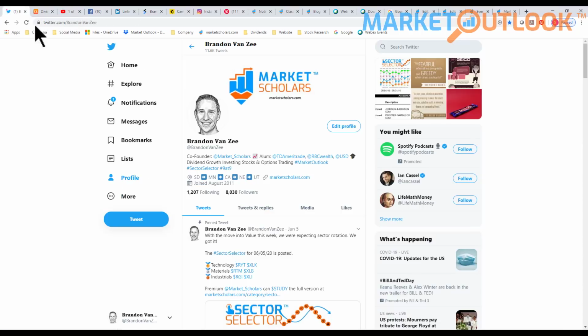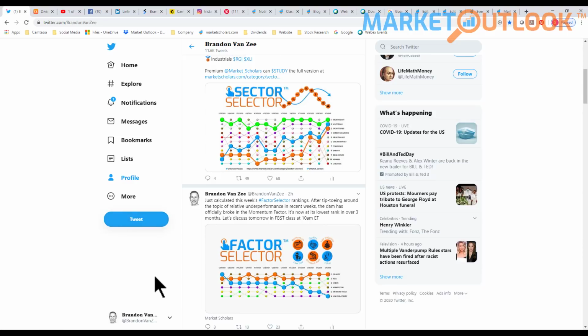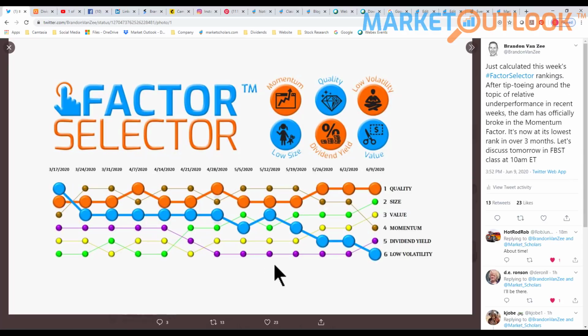Also, while we're over here, I wanted to point out, I just got done making the factor selector calculations for my class tomorrow morning for those of you that are premium members, where we do some swing trading. And you'll see here that we did have a dip in momentum, a pretty strong dip. Remember, there's only 6 major factors that I'm tracking on this particular graphic. Momentum is noteworthy because more than any other factor in the last couple of years, momentum has been the leader. And it's just been relentless in some cases of outperformance.